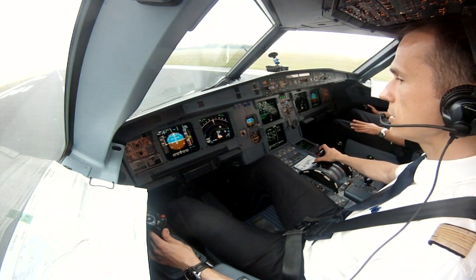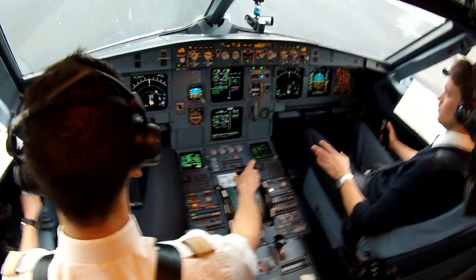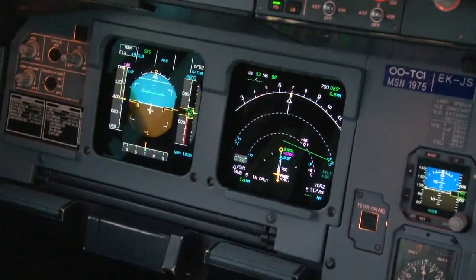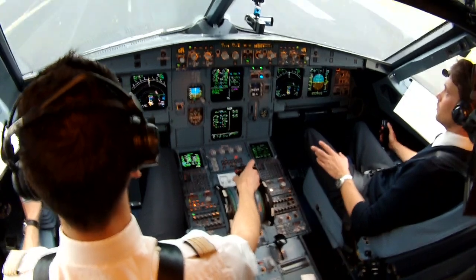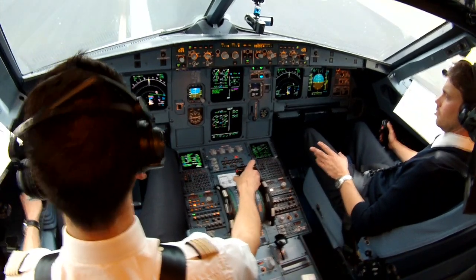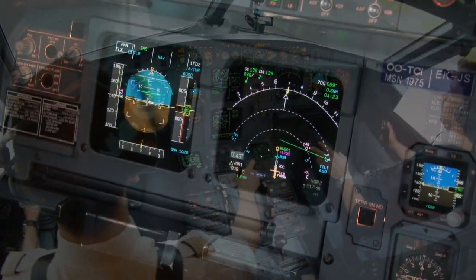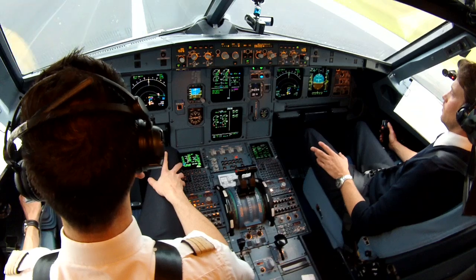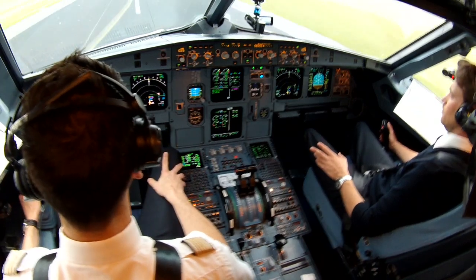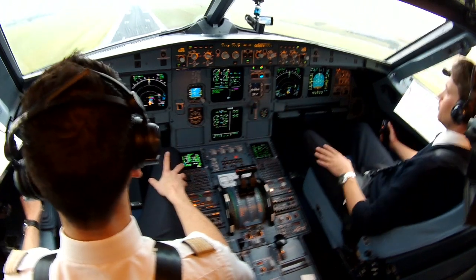Monflex 49 SRS auto thrust blue. Checked. 100 knots. Checked. V1. Rotate. Positive climb. Gear up. Gear up.